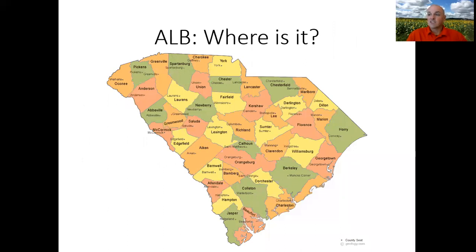So where is it, is the next question I get asked. The infestation is right around Hollywood, South Carolina, so about 15-20 miles down Highway 17 from Charleston. There's a fairly sizable spot right there.